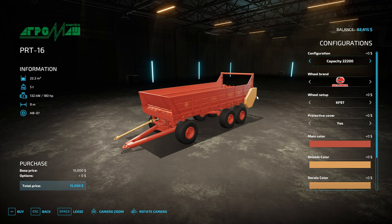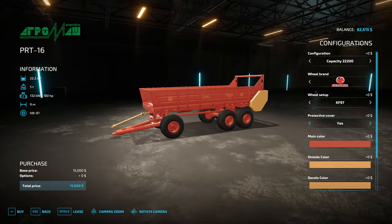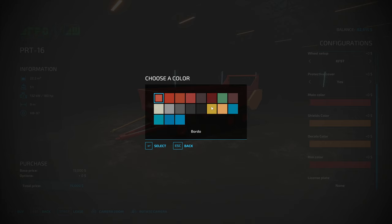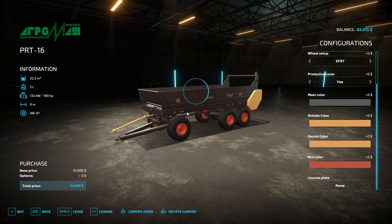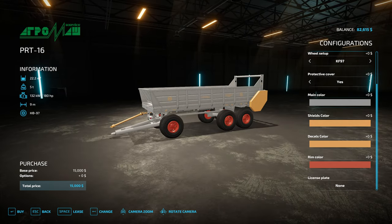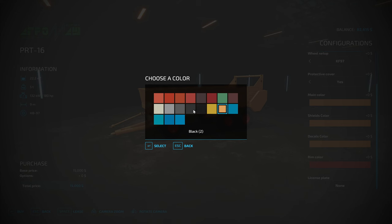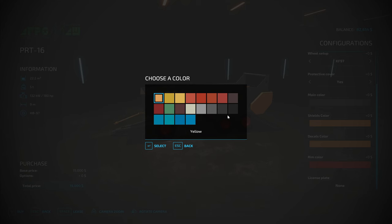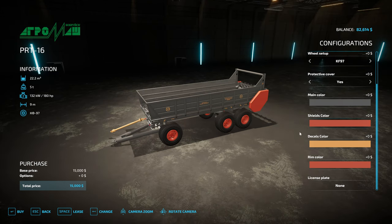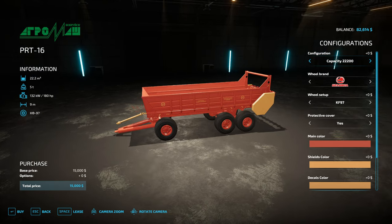22, wheel setup, protective cover. If I say no, oh yeah, we want it. I think we should get this one. $15,000, we can afford it. Do we want to change the color on it? Maybe make it look a little older? We'll try that color there. We can do that. Now we'll just go with the original color. Why not? All right, let's get this one.